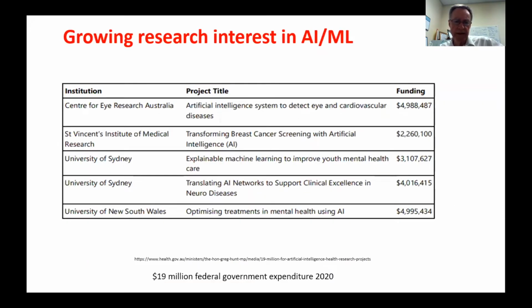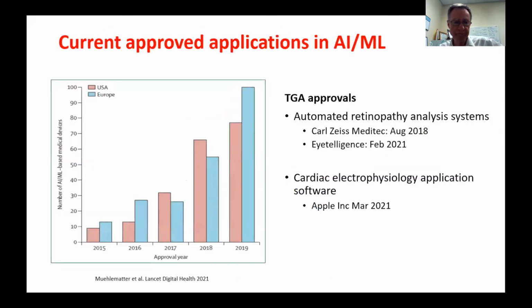In Australia, we are starting to, I think, spend a reasonable amount of research money, $19 million federal government expenditure in 2020, and it's probably going to be twice that, if not more, in 2021. So we are now starting to consider how we can apply machine learning in looking at things that are common, that pose concerns in relation to screening and diagnosis, or perhaps even in terms of management.